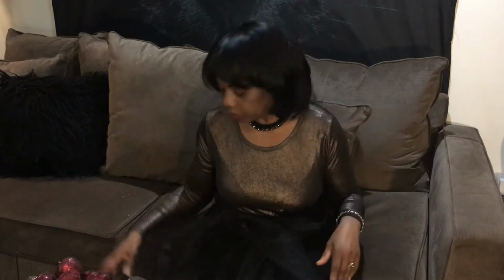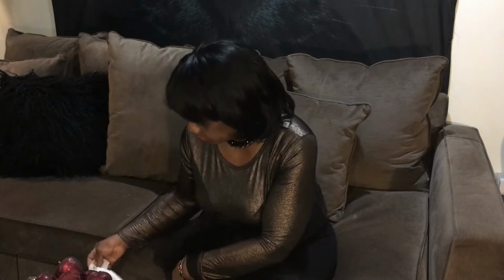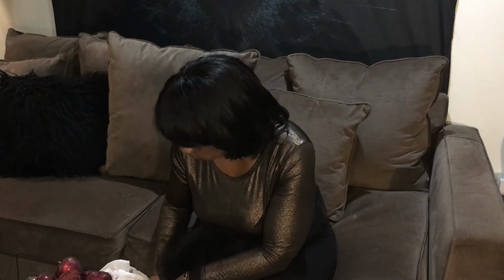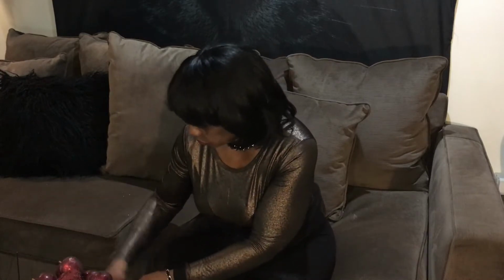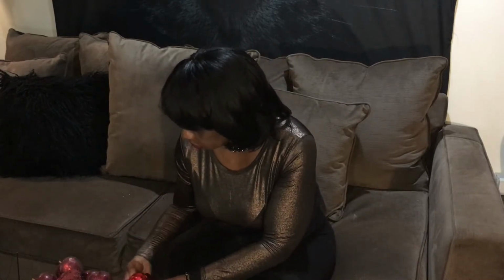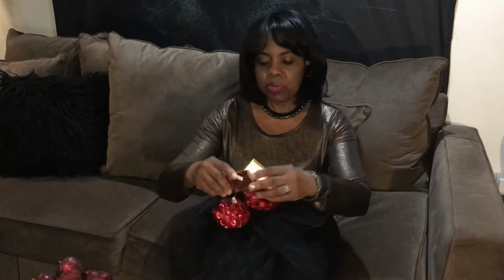Starting off with Shoppers World. And all of their items, I was lucky, were 50 cents. The ornaments that I purchased were 50 cents each. Starting with these two beautiful red ornaments.